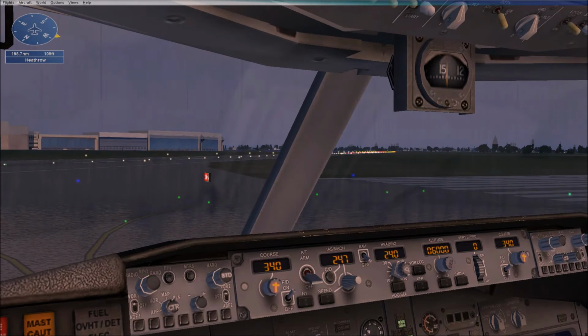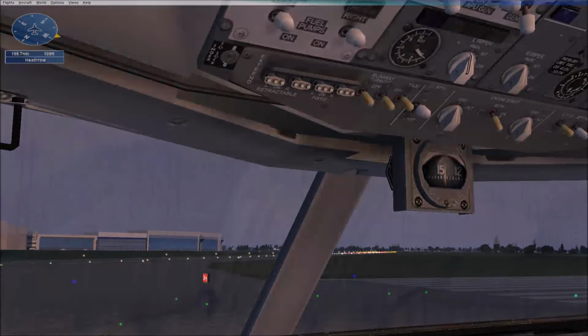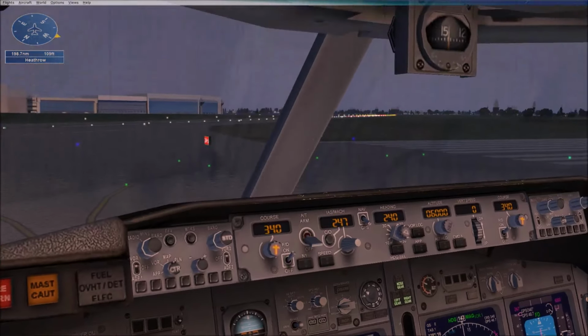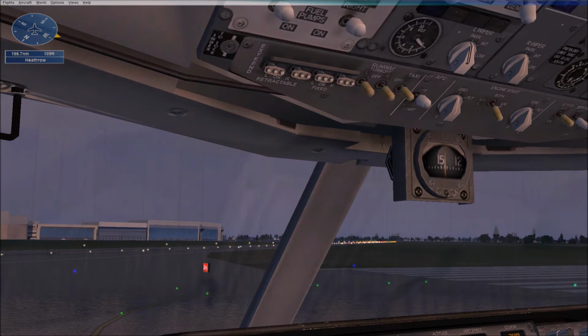Okay, before takeoff checklist. Engine start switches, set to continuous. Flaps, set to 5. Before takeoff checklist complete. All right, turn on the landing lights and strobes, and let's go. After takeoff, fly runway heading and climb to 6,000 feet.